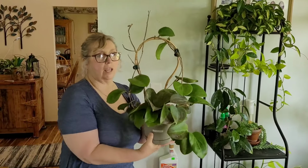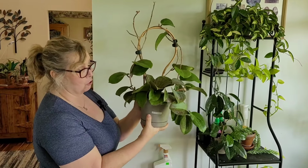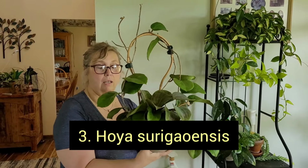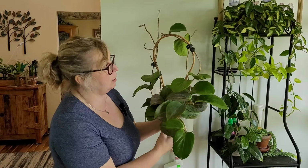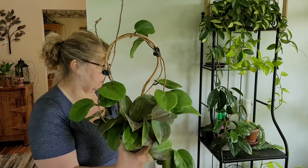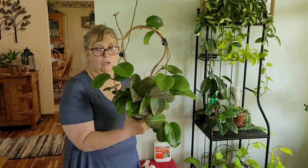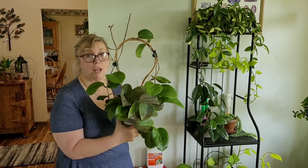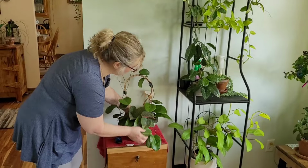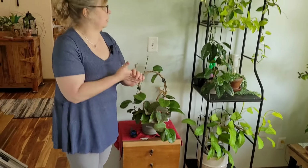This is the first one I have in my downstairs plant room, and this is Hoya... I've said this wrong before. I'm going to try to say it right this time. Surijaensis. This one sun stresses beautifully. I had it in my grow tent for a very long time. However, I did find aphids on it. I separate my plants as well as I can, but it's kind of hard when there's no real good place to put them where there's not other plants. So I do have him sitting over here right now. It looks like he's made a recovery, but he looks good here, so I'm going to continue leaving him right here.